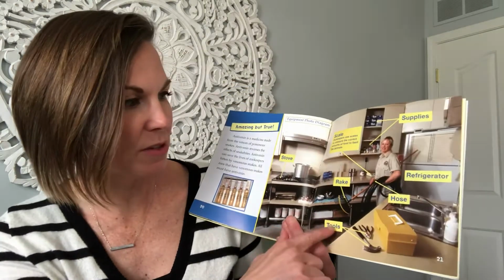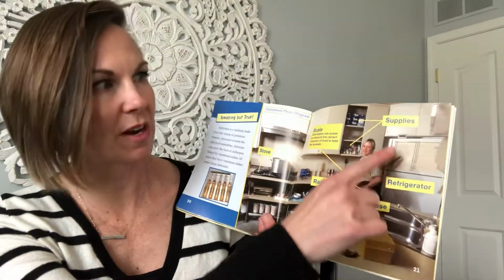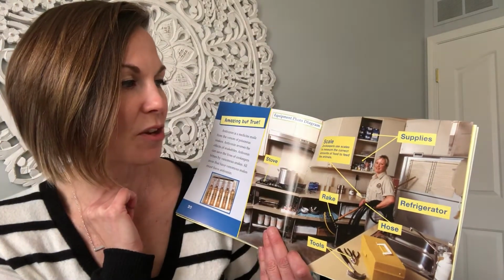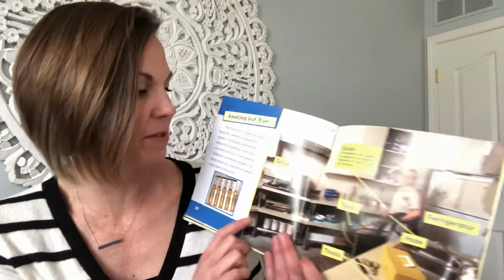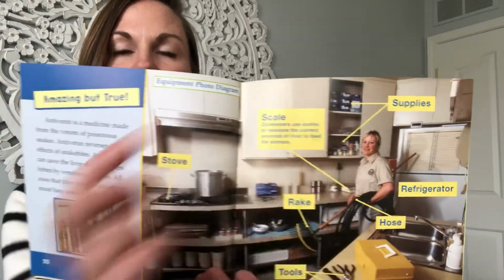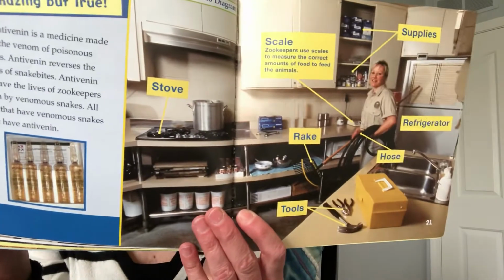So here's the stove. Here's a rake, the tools, a hose, a refrigerator, the supplies, and the scale. Zookeepers use scales to measure the correct amounts of food to feed the animals. So those would be labels that they're showing and pointing to everything. That's a nonfiction text feature.